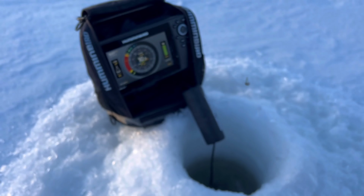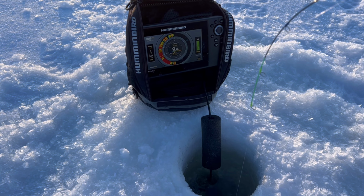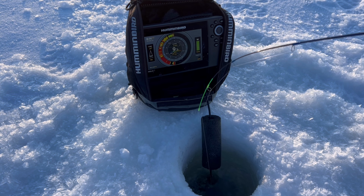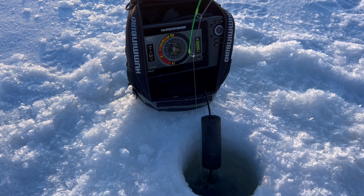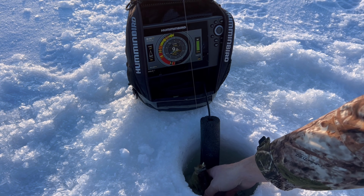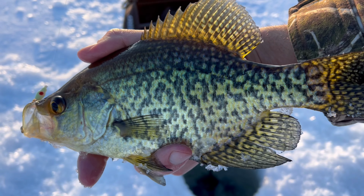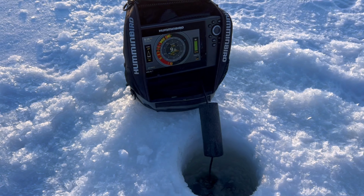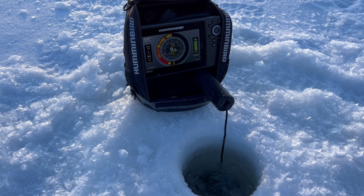Demon jig, waxy, first drop. Kind of just in search mode. You can see there's some fish down there, but I have no idea what they are. So we will see. We got some kind of a fight going right now. Definitely got some. Maybe we'll definitely take that. Look at that beauty. Good start. There we go. Finally got one to commit.